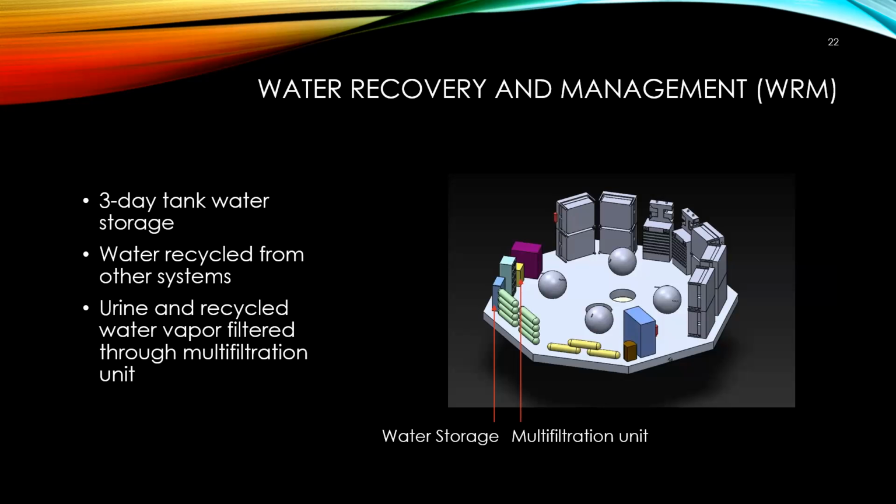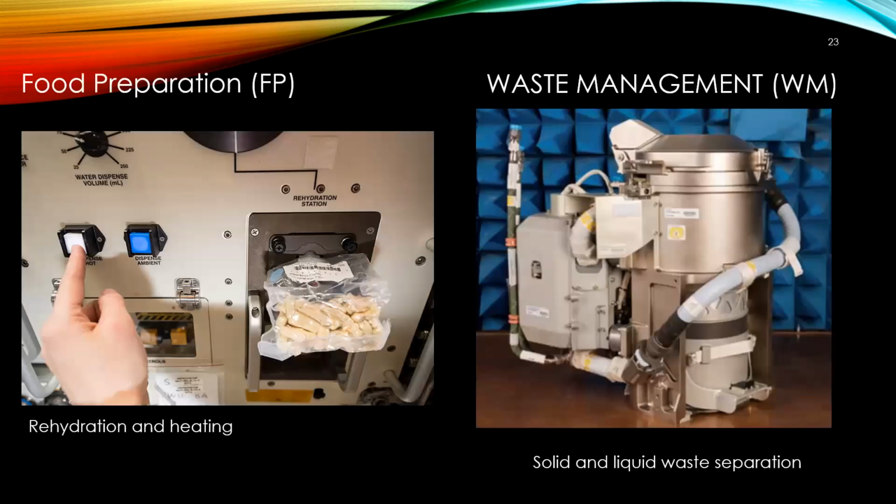For water recovery and management, there is a 3-day water tank storage, and water, as I mentioned before, will be recycled through other systems using the dehumidification water and the wastewater. We chose a 3-day water tank storage because in the worst case scenario, when our filtration goes out and we have this 3-day storage, also humans can survive for 3 days without water. But the good thing about our orbit transfers is we can get from any place in our orbit back to our deep space transport in less than those 6 days, so we're covered.